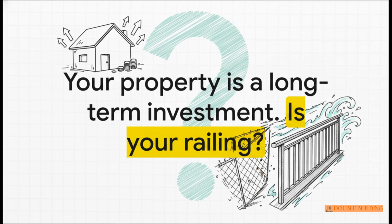You view your home as a long-term investment, something to be protected and maintained, right? Well, it's time to start thinking about your railing system.